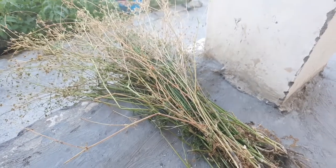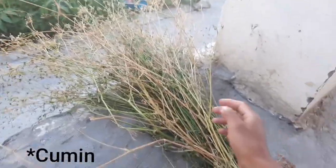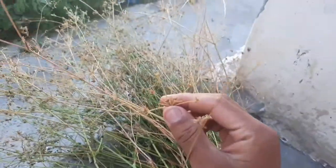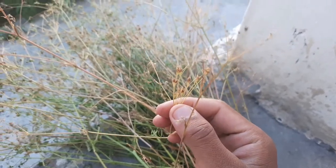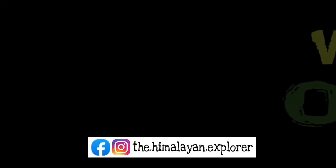So guys, in our orchard we also get a type of spice, and that's cumin seeds, in Hindi known as zeera. This has its own taste and flavor, which is quite different from the one we get in the market. So yeah, spice was also there in our orchard.